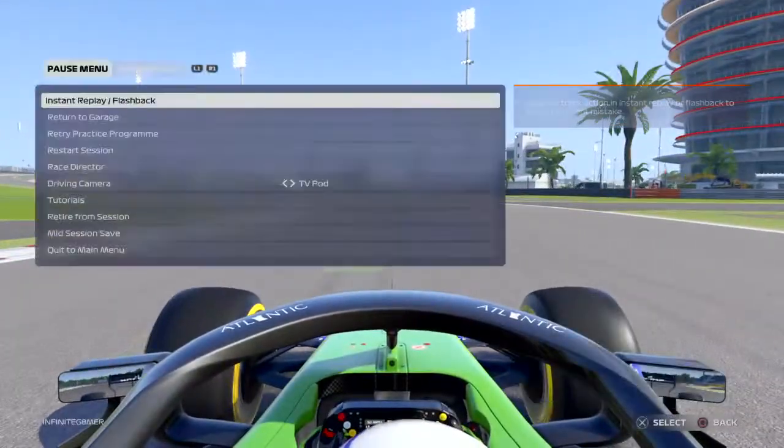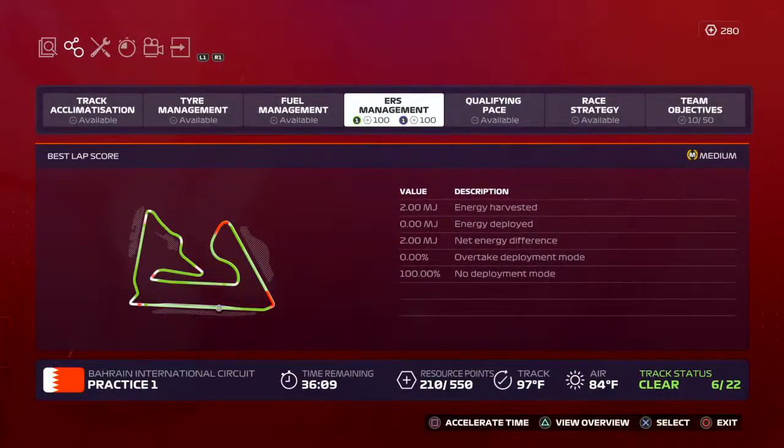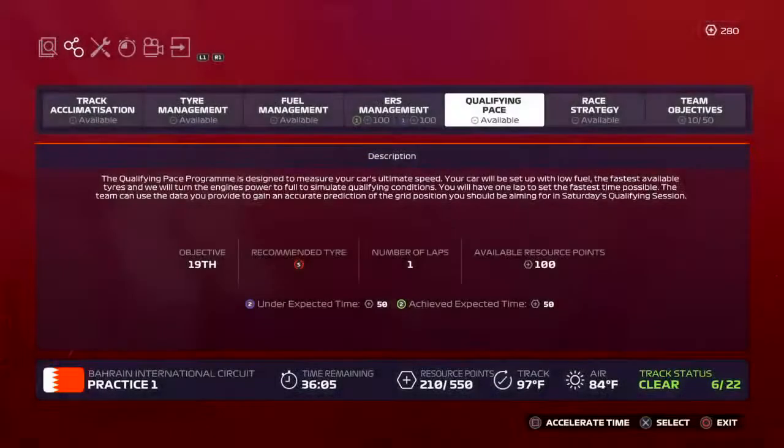Okay, get back to the garage. Let's try a different program. Let's do qualifying. Let's see. Probably a bit early running this, but I just want to see how this goes.